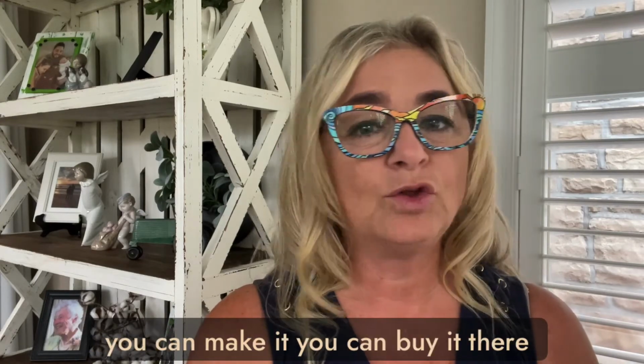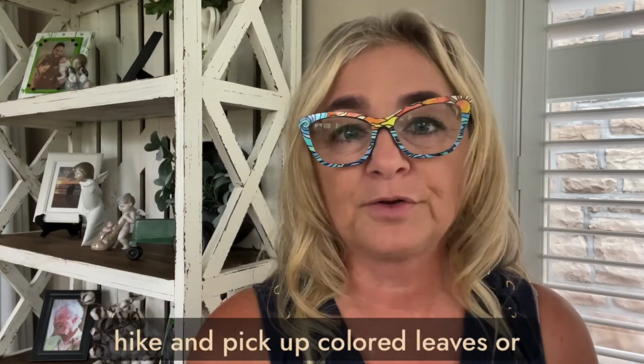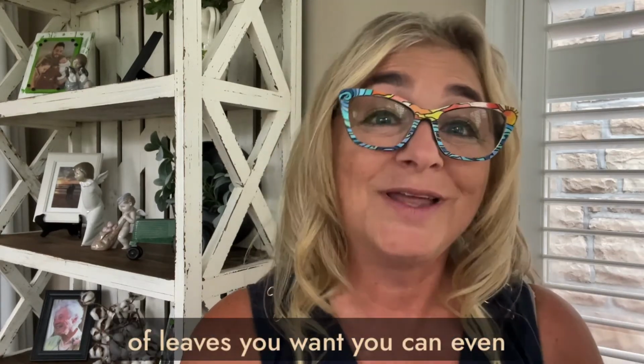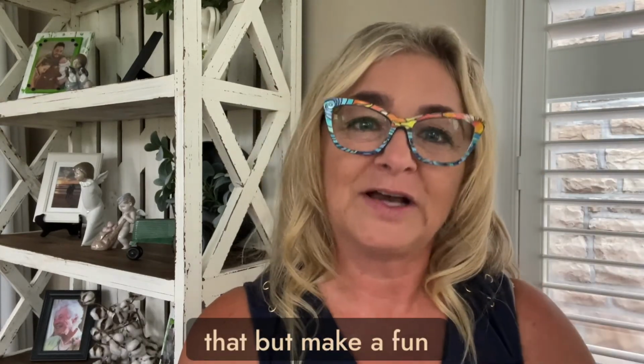You can make it, you can buy it. There are plenty of places that have them pre-made, but you can also just go for a hike and pick up colored leaves or magnolia leaves or holly leaves or whatever kind of leaves you want. You can even pick up a bunch of those little bitty faux pumpkins and make a wreath out of that, but make a fun fall wreath.